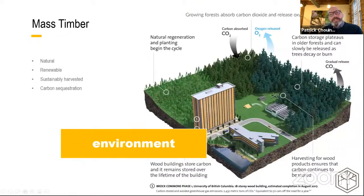The concrete and the steel industries are responsible collectively for about 25% of the world's carbon dioxide emissions. However, when you're building with mass timber, what we're doing is we're leveraging the world's forests to absorb that carbon dioxide and to store the remaining carbon in ever-increasing amounts of wood.